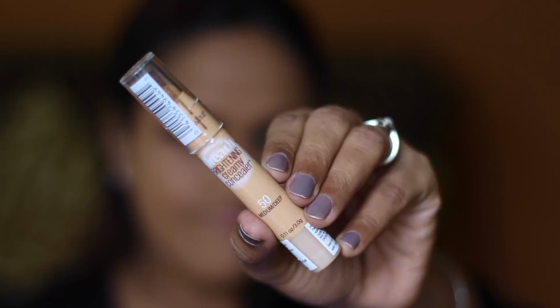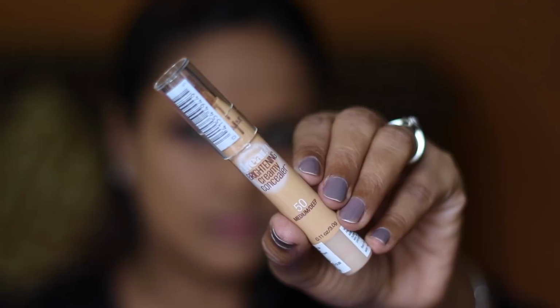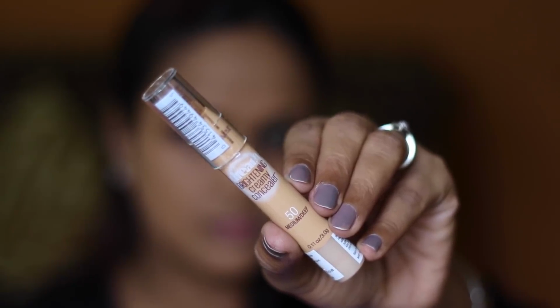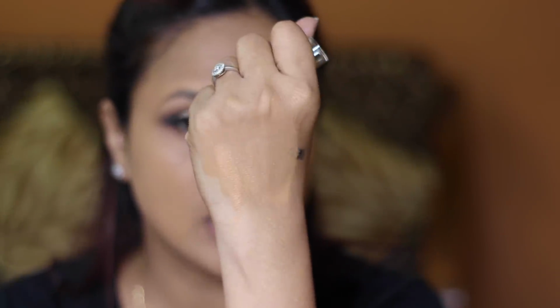Now I have a new launch. The Maybelline Dream Brightening Cream Concealer, and I have picked the shade 50 Medium Deep. This is priced at ₹650, and this was a really good match for me. As you can see, this is a perfect match for my complexion. This is really creamy, it blends really well.